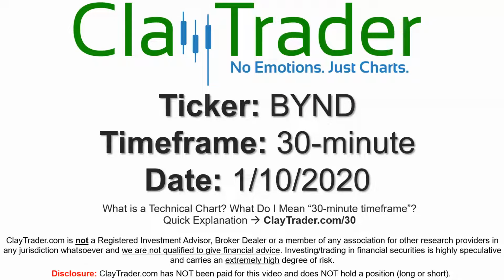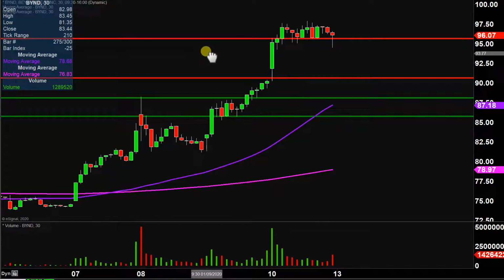We will take a look at the 30-minute time frame. I'm not sure what I mean by 30-minute. I do offer an explanation video at that link, so if you go there, I'll explain in detail. Did this analysis on Thursday, so that is where the red and green line annotations are coming from. But after today's movement, more updates need to be done.